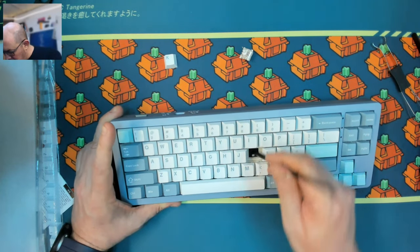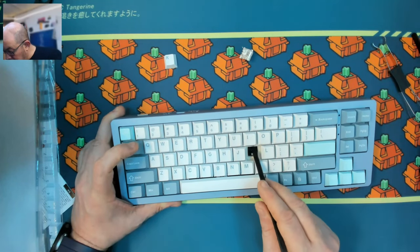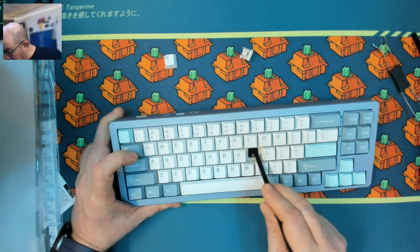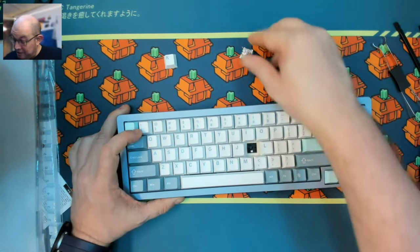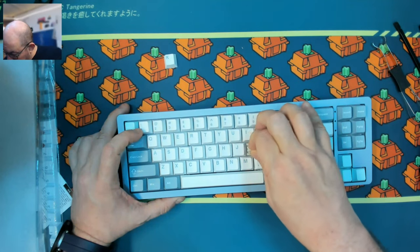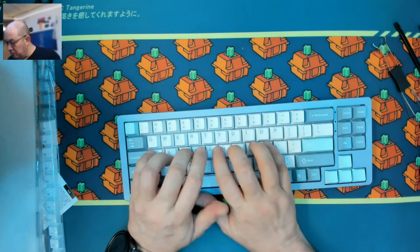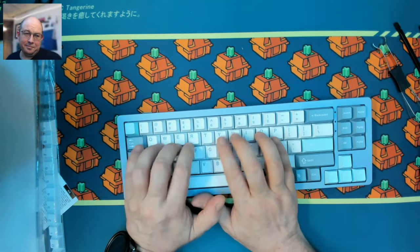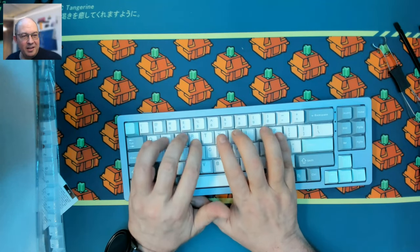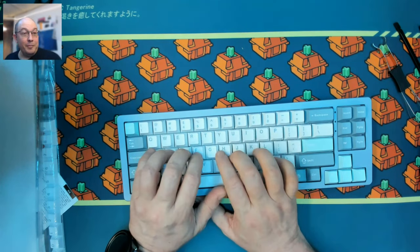I can't see any foam below the PCB, but it definitely has plate PCB padding or dampening. It appears that the plate is clear. We also have south-facing LEDs, which a lot of people are going to appreciate, despite north-facing interference really not being that much of an issue anymore, especially with the newer switches. That nice, crunchy, poppy, creamy sound. Like music to my ears.